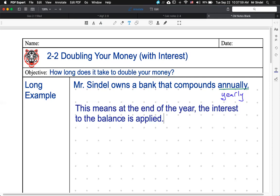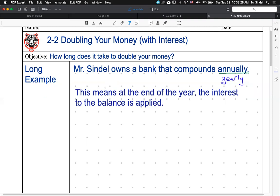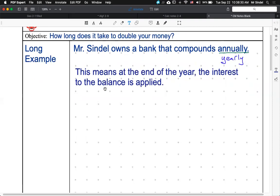If I have 100% interest and it's compounded annually, in January, February, March, April, all that, your money hasn't grown, not until January of the next year, once a year has rolled around. Then that interest rate has been applied and, since it was 100%, you've doubled your money. If you started with $100, you're now at $200, but you had to wait until the end of the year. In other words, you can compound monthly or daily; annually just means yearly. I'm a bank that compounds annually, which typically doesn't happen.